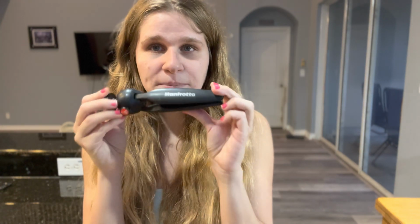You can use it with a camera. With any of these, you can use a camera if they have a little thing at the bottom. So it works great. You put the little mount in, there you go. And I absolutely love it. It's really sturdy. I've dropped this a couple times and it didn't break.